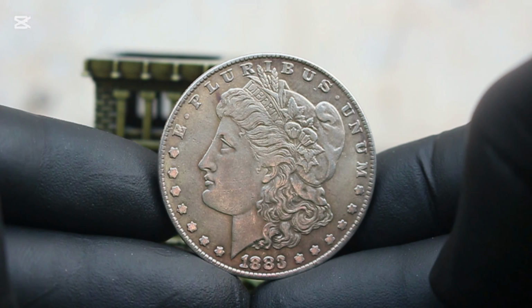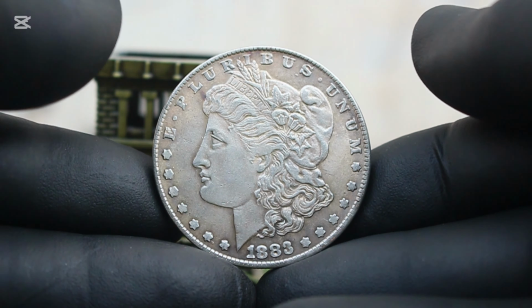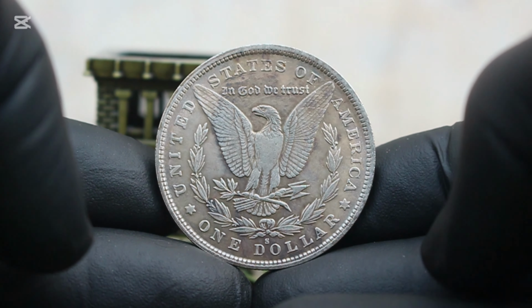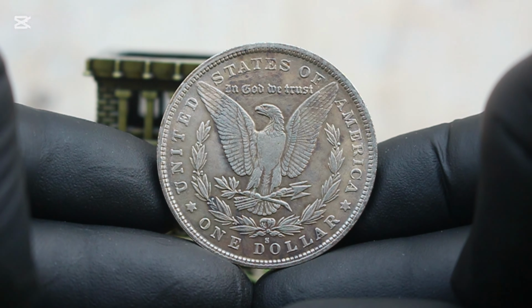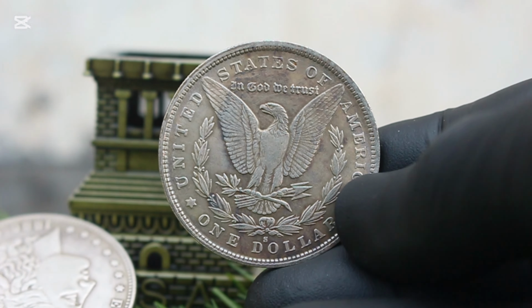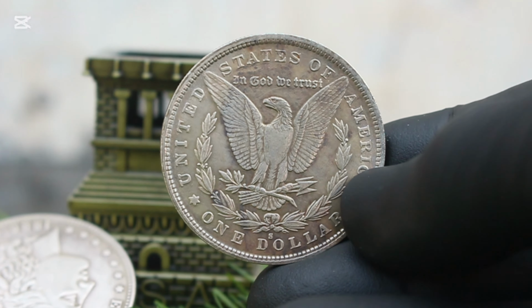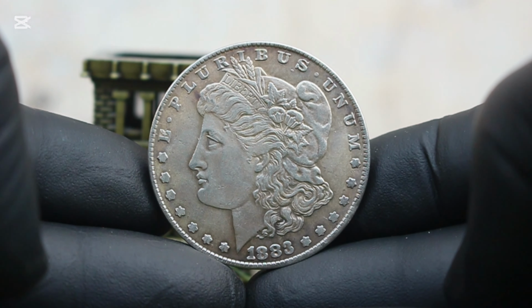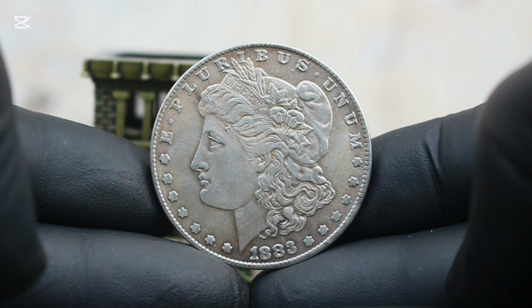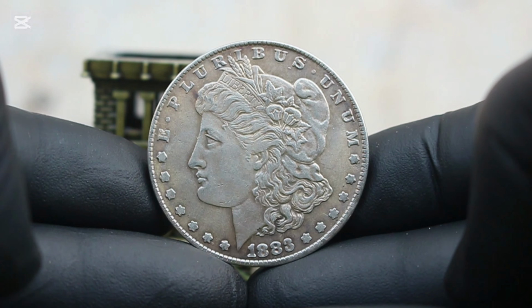Like the 1880 Morgan dollar, the 1883 version shares the same iconic design by George T. Morgan. The obverse depicts Lady Liberty's head, while the reverse showcases the eagle with its outstretched wings. However, what sets the 1883 Morgan apart is the large size of the digits in the year 1883 on the obverse, which helps collectors identify this coin.